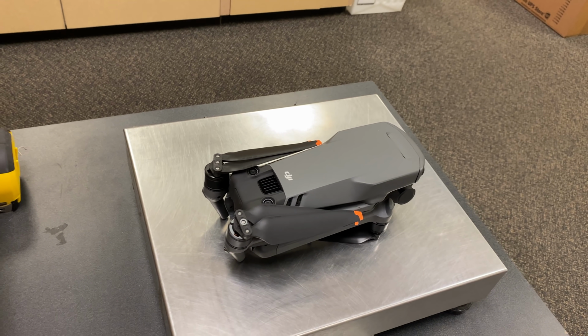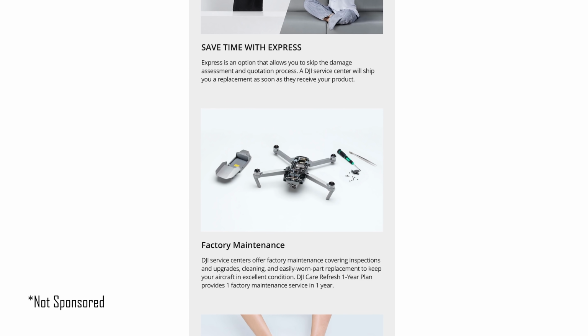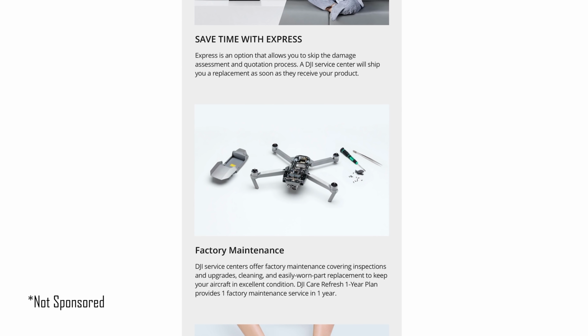So I've just started the DJI Care Refresh process and I shipped it off to a repair center yesterday. I brought it to the UPS store. I didn't even bring a box. I just brought my drone. I brought my UPC code. It's so easy, you guys. The good news is I won't have to be without my Mavic 3 for very long because once they receive it, they're going to immediately send me a replacement unit. I don't have to wait for the evaluation and the repair and all of that. And it's called DJI Care Refresh Express now. So it should only be a few days, which is really impressive if you think about it.